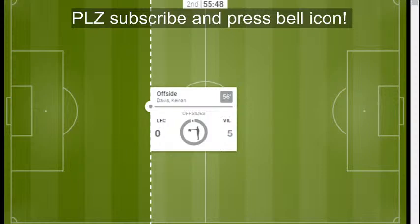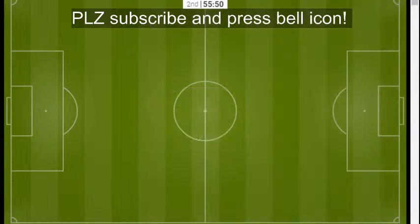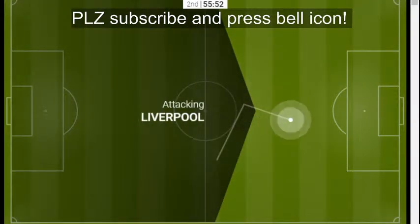Trezeguet crossing from the left. Alisson comes and gets a punch on the ball and claims he was being impeded. Referee Tierney says no, and in any case it was a good punch, and Liverpool bringing it forward with Sadio Mane as they cross the halfway line. As I say, attacking towards the Kop to our right in this second half.